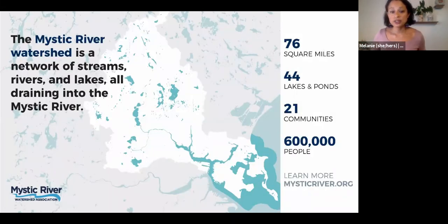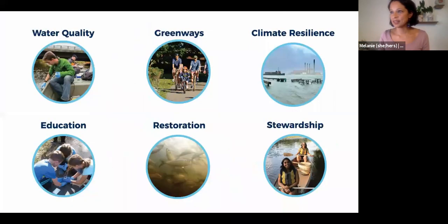We are about 76 square miles. It sounds large, but it's actually quite small. It's the size of Amsterdam or the size of Brooklyn. The Mystic River watershed as a whole is the area of land that drains into the Mystic River. We serve 21 communities and over half a million people. We focus on water quality, greenways, education, restoration, and stewardship.